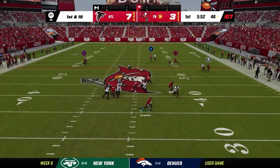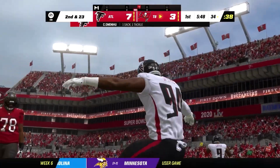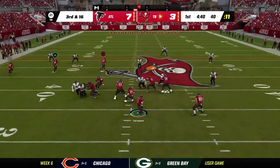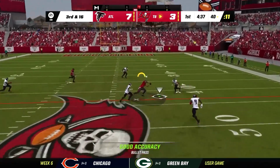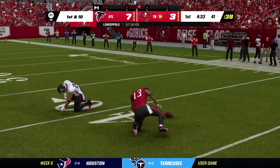Jimmy G is dropping back to pass, and look at this pressure. Charles Omenihu gets the sack, setting the Bucs up with a 2nd and very long. This same drive, it's now 3rd and 16, and Garoppolo is going to pass it. He throws it to Mike Evans. That's a 19-yard pickup and a Buccaneers 1st down, keeping this drive alive.